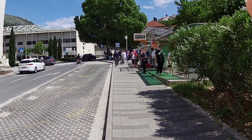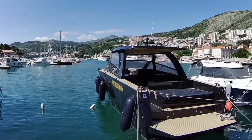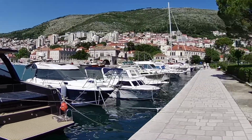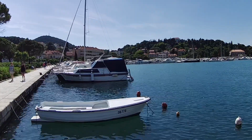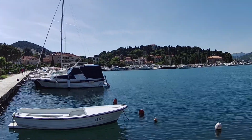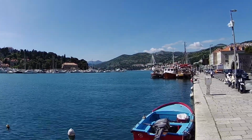Our hotel was 2 blocks from the bus stop and helped us get to the walls and airport. Just a couple of blocks from our hotel is this beautiful marina that you can walk, and it's just the most gorgeous place. And if you keep on walking, you can actually get to the cruise port.